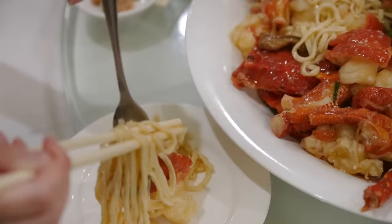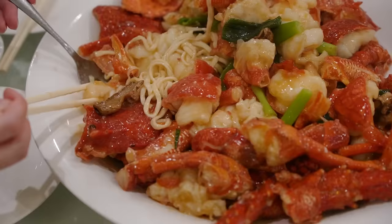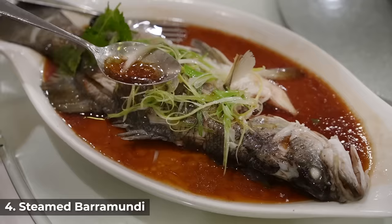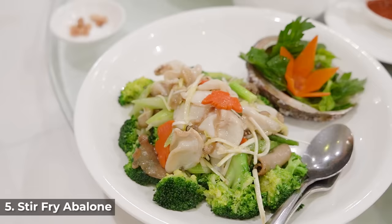Okay, let's try these noodles. If you've never tried lobster with noodles at the bottom, I urge you to give it a go. In terms of fish, my preference is usually sashimi, but if you steam fish well and add soy sauce and spring onions and ginger, it is just so good, especially that soy sauce on rice. Absolutely delicious.